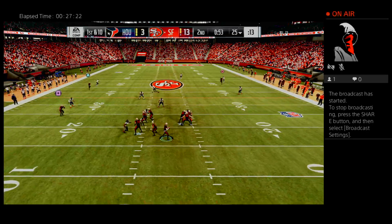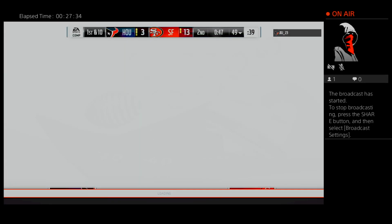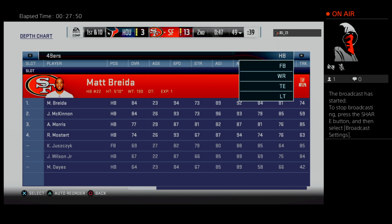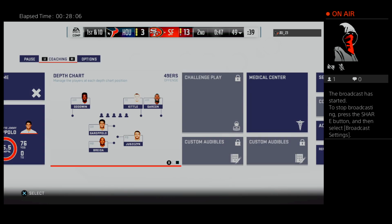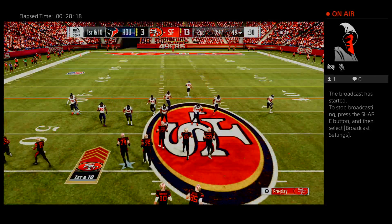Trying to shake off the interception. He'll look to throw. Flush to his right. Throw left side, caught by Goodwin, and he'll go out near midfield. At the 49. So one play, and they're already just shy of midfield.